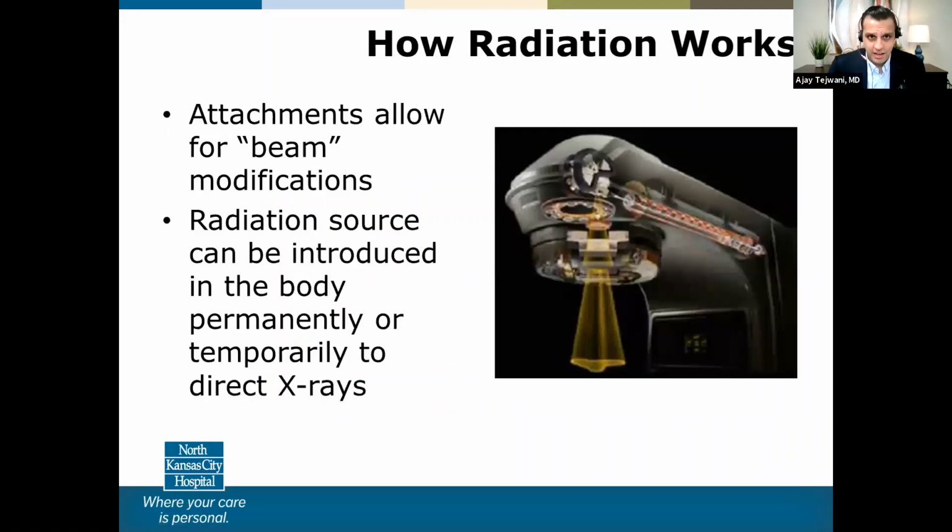Now, that head has attachments which allow the beam to be modified, which I'll go over. Various attachments and computer software can be used to generate a radiation plan or modify that beam to target a certain area. Additionally, radiation itself can be introduced in the body permanently or temporarily to also locally direct X-rays towards the patient. Historically, prior to the advent of linear accelerators, oftentimes machines would hold a radiation source right here, and a lead chute would open up that would allow radiation to be given to the patient directly.